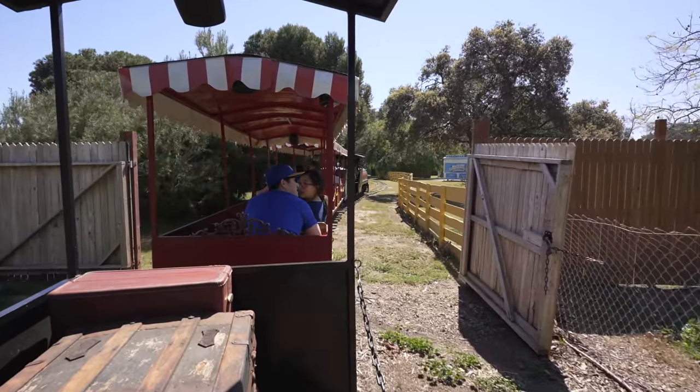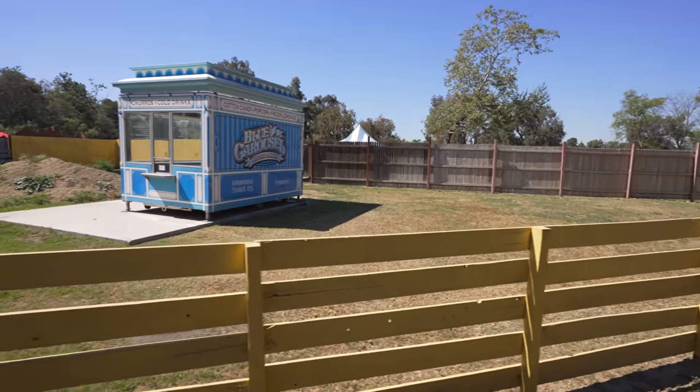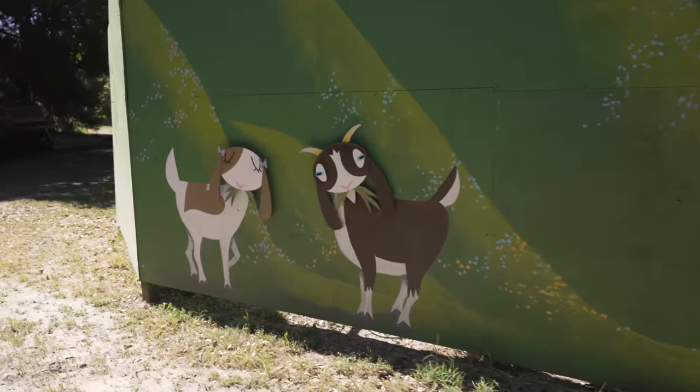All right, we're headed back inside the gates of the old Frontier. As you can see, it looks like they have a little room to expand in the future, actually more than a little, quite a bit of space. It's going to be really exciting seeing what they do with that over the next couple of years. Here we go, back into the Frontier itself. Watch out for goats now.